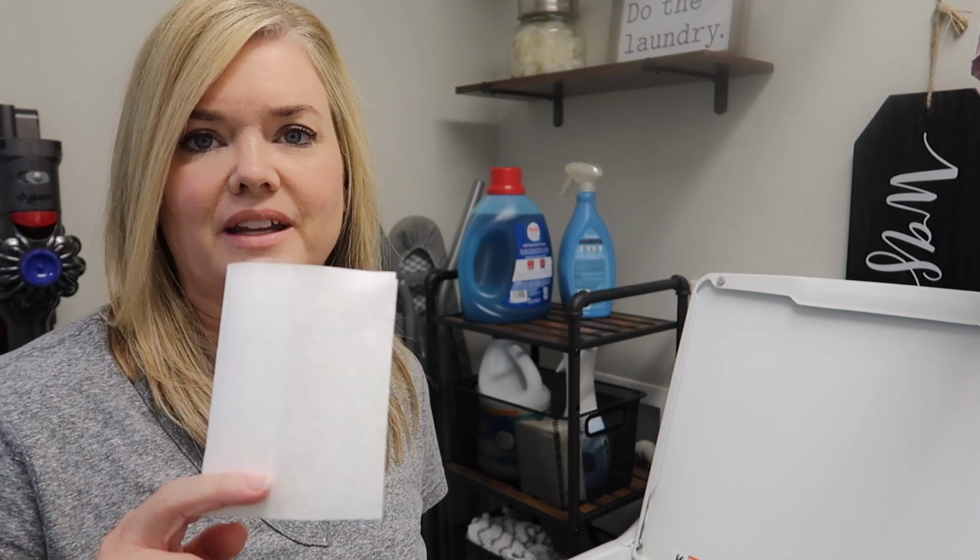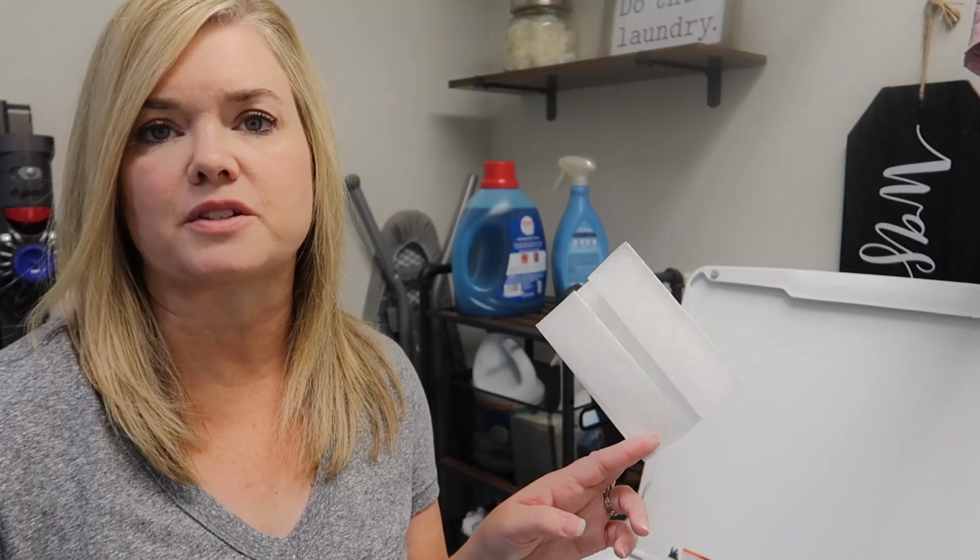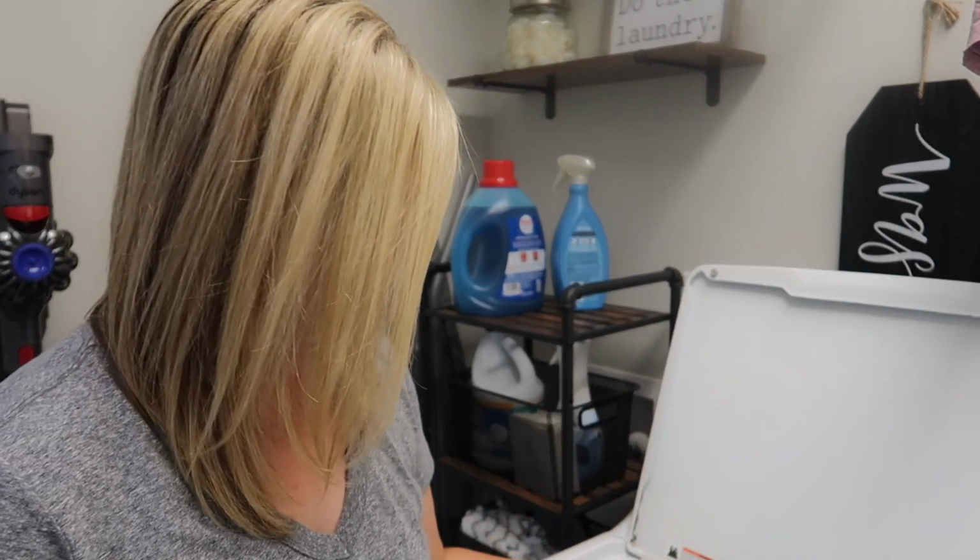The only difference with my dark clothes is I do add a Shout color catcher, because I don't take out reds or dark blue jeans unless they're brand new and super fading and all that kind of stuff. On normal wash, I just put one of these in and it takes care of it. And I don't have to worry about the colors bleeding.